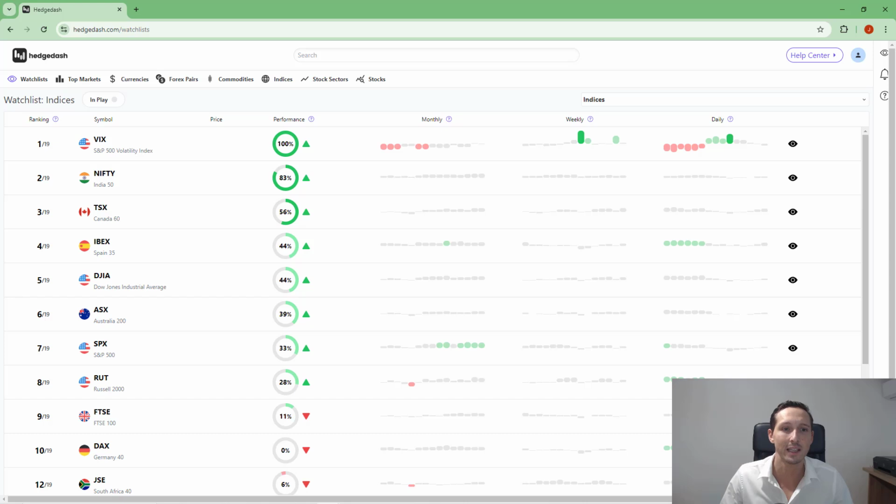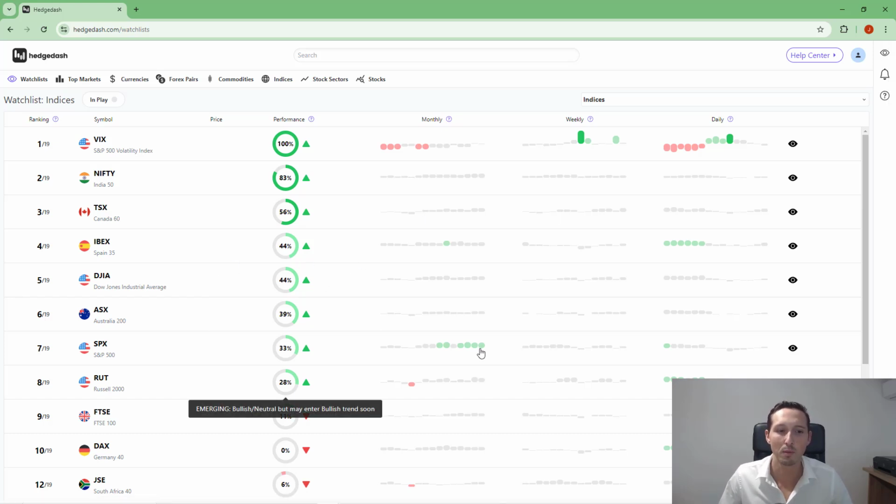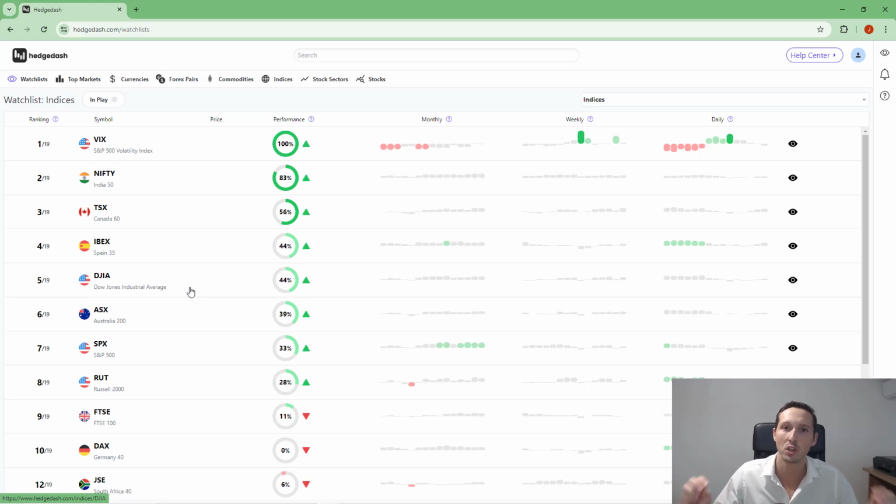So if I unclick the in play button, you can see there's a couple of other markets we can look at here. To the upside, we'll look at the S&P 500. I think it's probably a good idea. We'll look at the S&P 500 every week, but also the Dow Jones. The Dow Jones, out of the two US indices, are the two that are setting up the best to the long side next week. However, we'll look at one more. We'll look at the Russell this week as well to the upside.